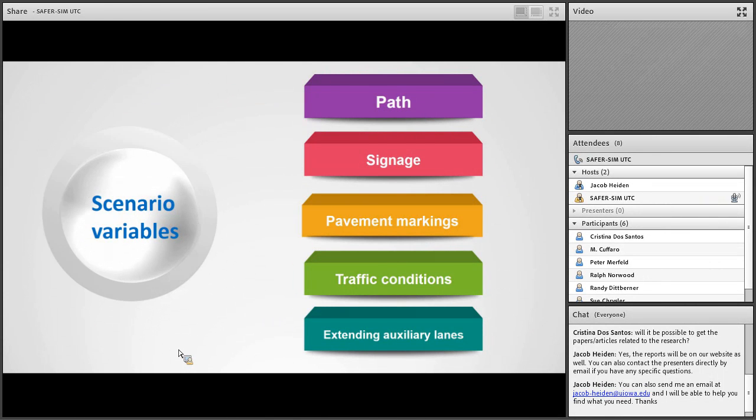So what specifically did we look into? We looked into the different paths, because there are different ways of entering the plaza, which I'm going to elaborate on in a minute. The signage, the pavement marking, the traffic conditions, congestion or peak, off-peak, etc. And we got these values, of course, from the detectors that we have in the field.